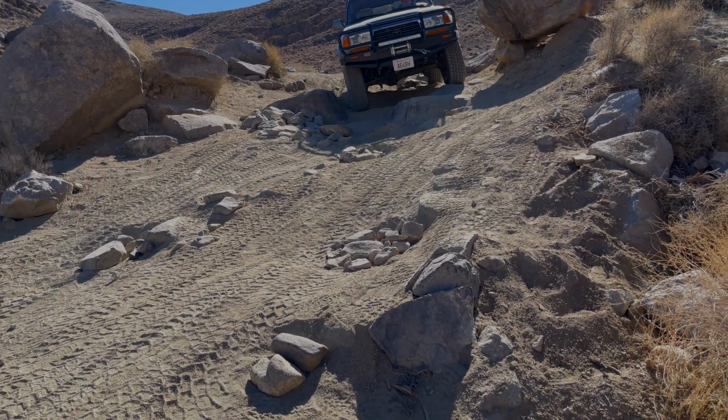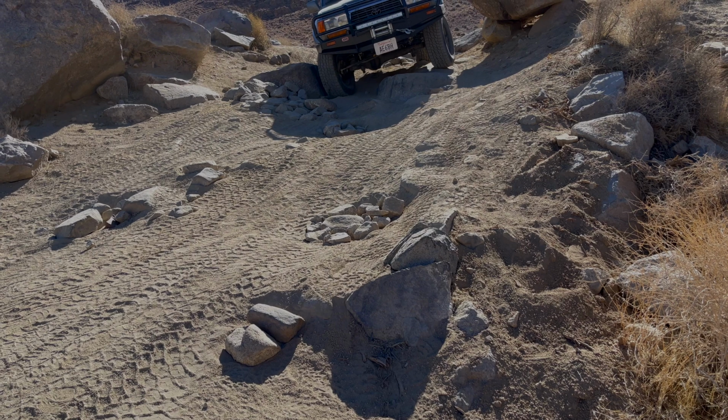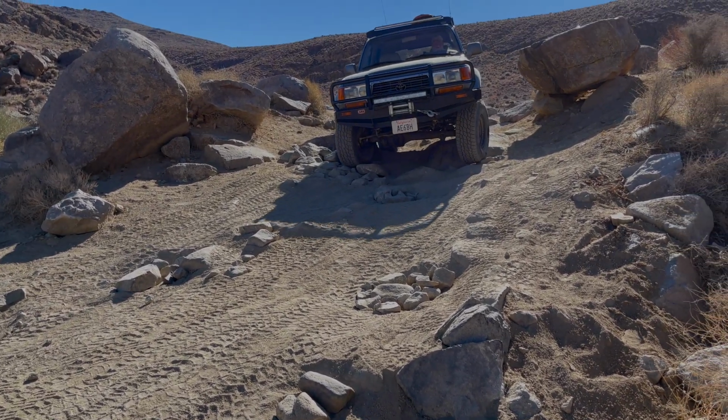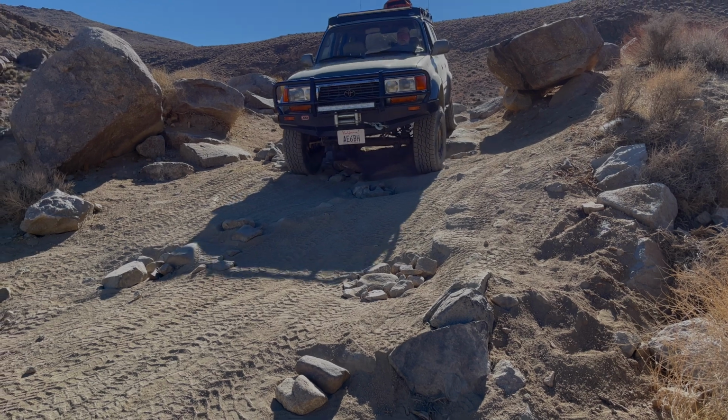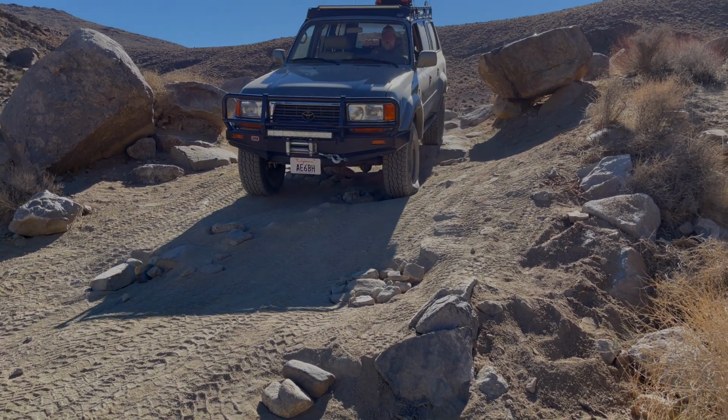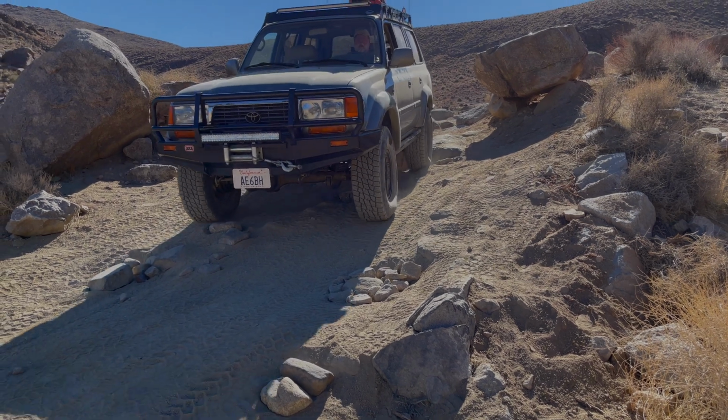And keep coming. Now cut that way. You're gonna come off this one. There you go. That's fine. Nice and easy. Drop that rear end carefully. There you go.